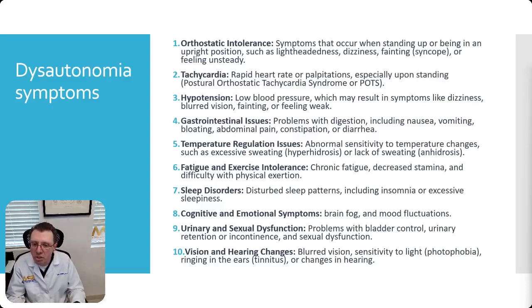Temperature regulation issues. Now, this can go one of two ways. This can go to inappropriate sweating or over sweating, excess, called hyperhidrosis, or it can go the other way and have lack of sweating, anhidrosis. Fatigue and exercise intolerance kind of go together. This would be chronic fatigue, decreased stamina, and difficulty with doing any physical exertion. Sleep disorders, having a disrupted sleep pattern, insomnia, or even excessive sleepiness. You can have both.